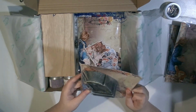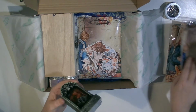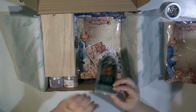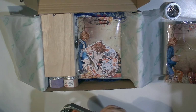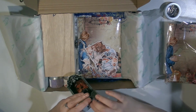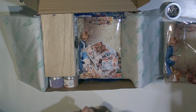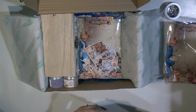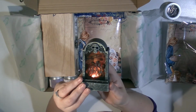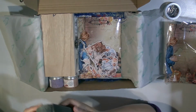So this, ooh, what is this? Ooh. Let's see if I can get the little tab out without making a disaster of my desk, Jen. Alright, let's put this back in. Okay, so now that I took the little tab out of the batteries, let's turn her on. Oh, that is so cute! Oh, I love that. I'll have to save that for next Halloween.